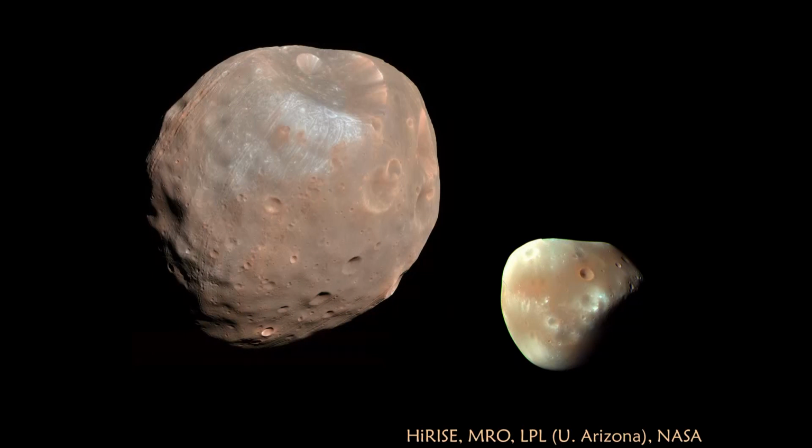Now, the thing about Phobos, the larger moon, not only is it irregular, but both of these moons look an awful lot like the asteroids in the asteroid belt. And in fact, we think they were stolen from the asteroid belt by Mars. Maybe they've just been nudged closer to it by the gravity of Mars and the gravity of Jupiter, but they've been pulled into orbit and they're now captured asteroids, which have become the moons of Mars.